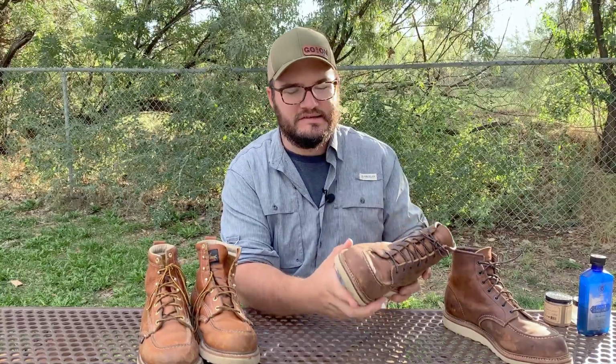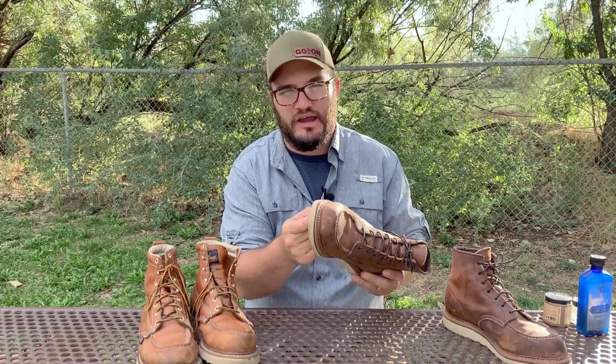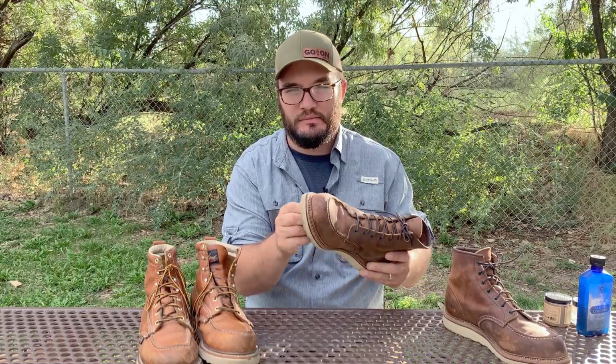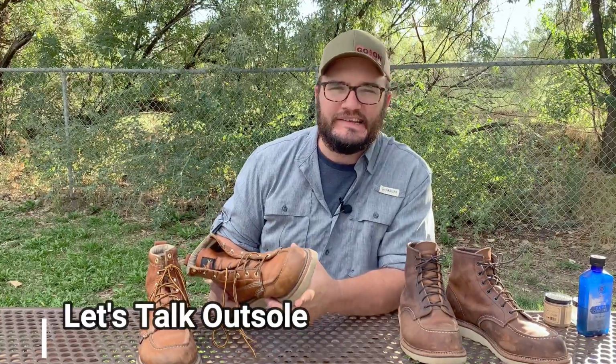But it is stiff, so even though this is a boot that has that crepe kind of wedge outsole, it's definitely still pretty stiff. Essentially with either outsole, you're pretty much working in the same category. There are minor details of differences.